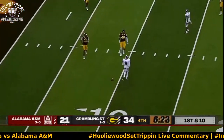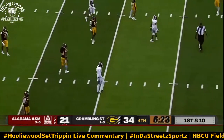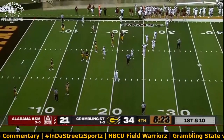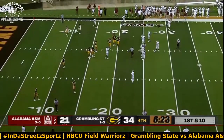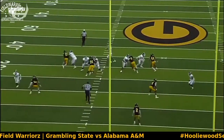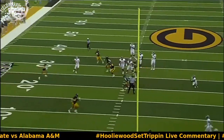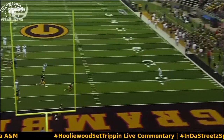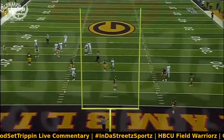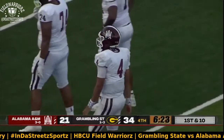Glass comes back the opposite way, and that was an interesting pass because he overthrew Cameron Young, and he was short of Zabrian Moore. So he kind of just threw that one away, but we do have a flag down on the field. Yeah, I'm not sure what he's saying here. Did he call illegal grounding of the football? Let's see. No, he's out of the pocket. It's against Grambling for defensive holding. So that will be another first down for the Bulldogs with 6:23 to go in this game.